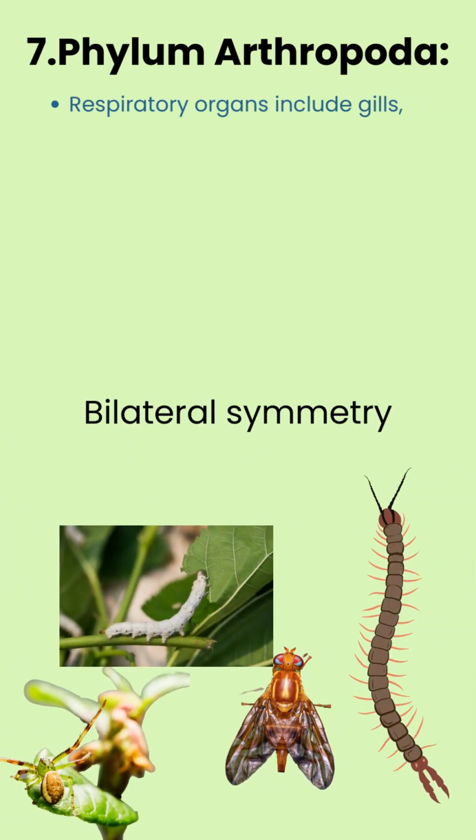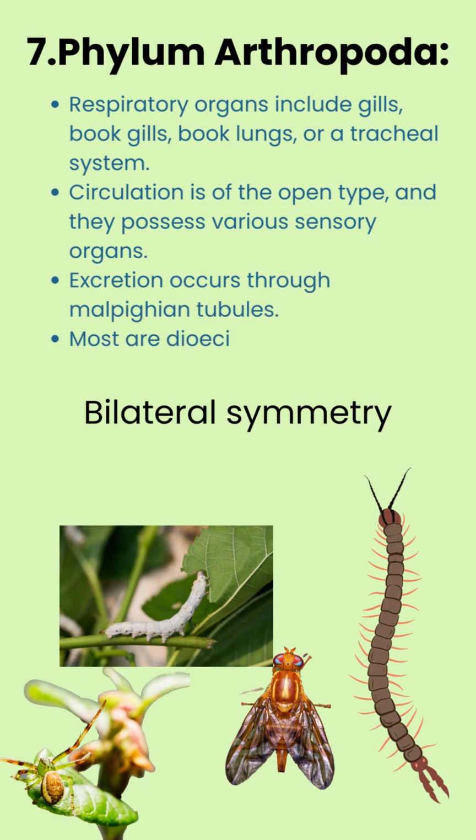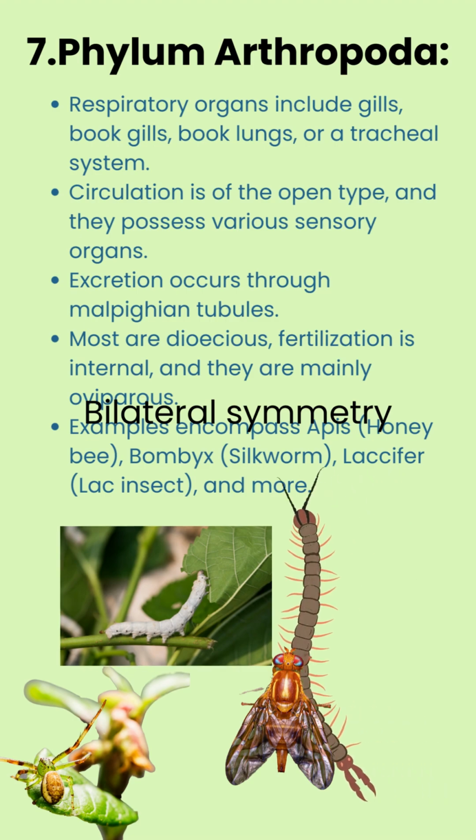Respiratory organs include gills, book lungs, or a tracheal system. Circulation is of the open type, and they possess various sensory organs. Excretion occurs through Malpighian tubules. Most are dioecious, fertilization is internal, and they are mainly oviparous. Examples encompass Apis, honey bee, Bombyx, silkworm, Laccifer, lac insect, and more.